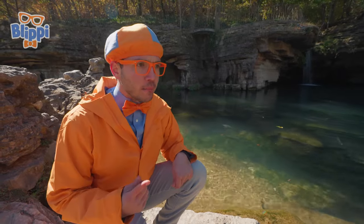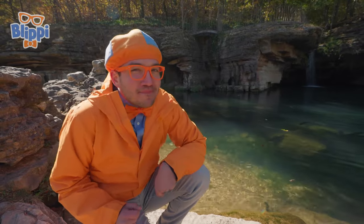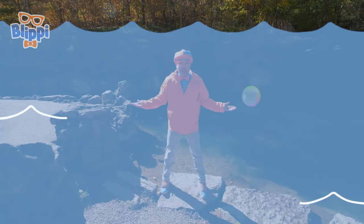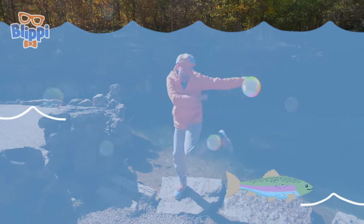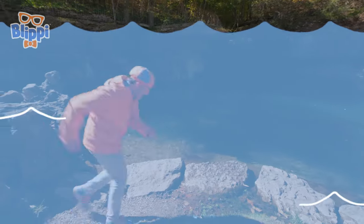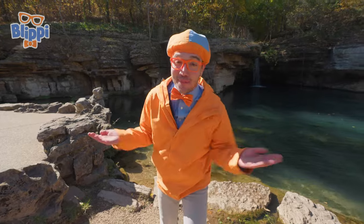I like to go fast and jump, and I do like to be colorful. Hey, how about let's act like the rainbow trout? Woohoo! Okay, stand up with me and go really fast, and jump and move like the fish. Woohoo! Oh yeah! Me and the fish! Whoa! That was really fun being a rainbow trout.